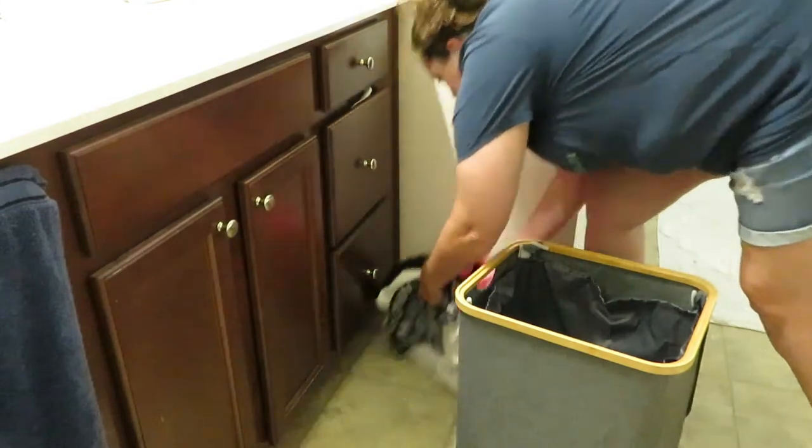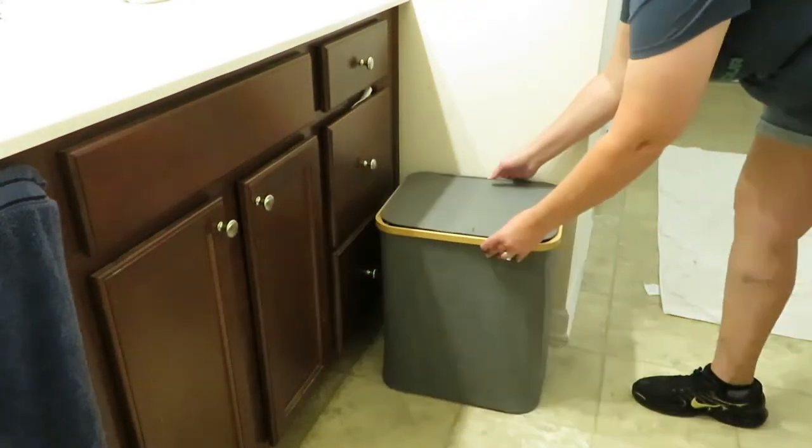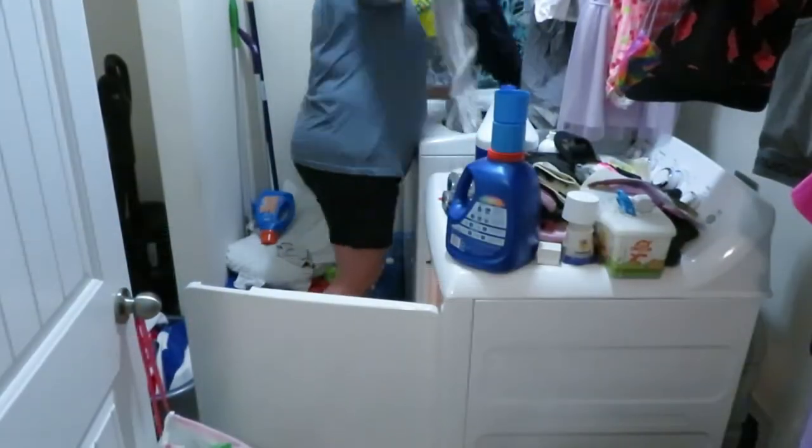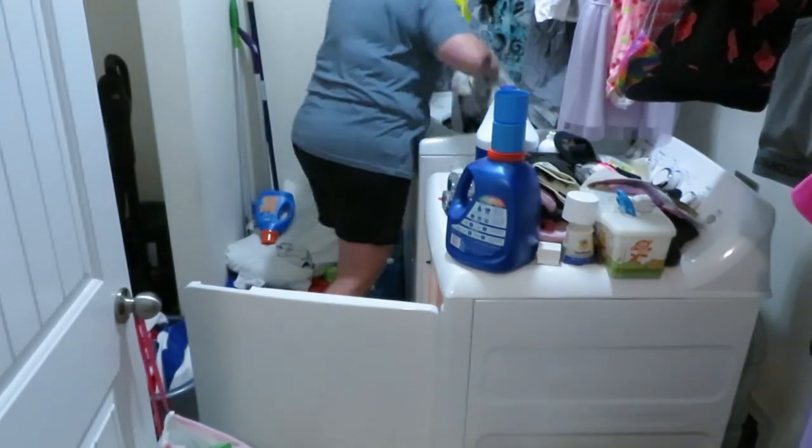This would also be something good to store toys in for your kids in their room, or if you need a larger one to sit in a corner, maybe store some blankets in it in a bedroom or a living room. Those are other ideas that you could use this basket for as well.